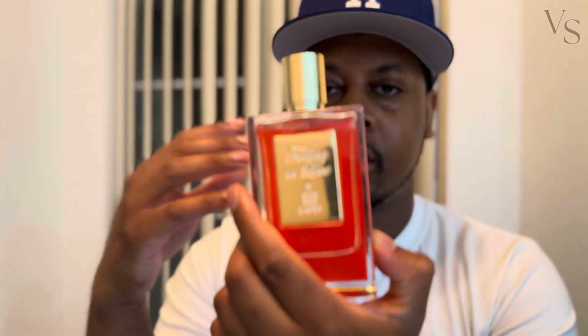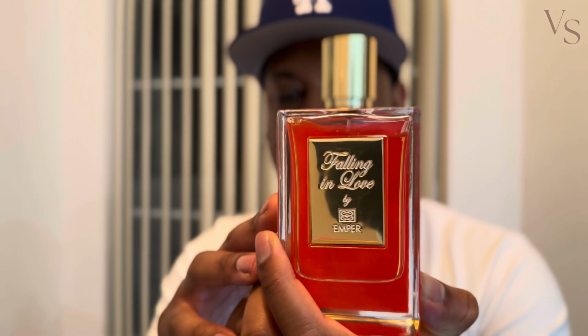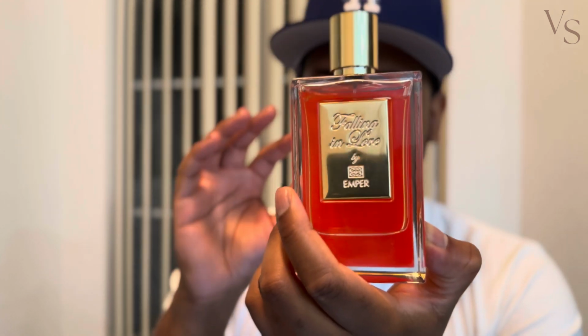But yeah, this one, as well as the by Kilian, dry down to this sweet iris, vanilla, tonka bean type of mixture. And it just comes off as floral, sweet, and aromatic. This one definitely comes off as a little bit more dense than the by Kilian. So again, if you don't like loud, strong, dense fragrances, this one is probably not going to be for you. But if you do like that and you like your fragrances to perform, you want to be smelled by other people around you, I think this is definitely one to look at.